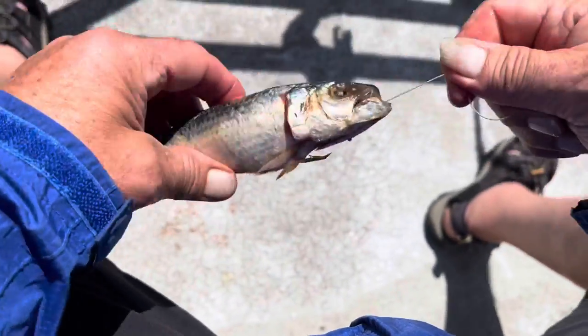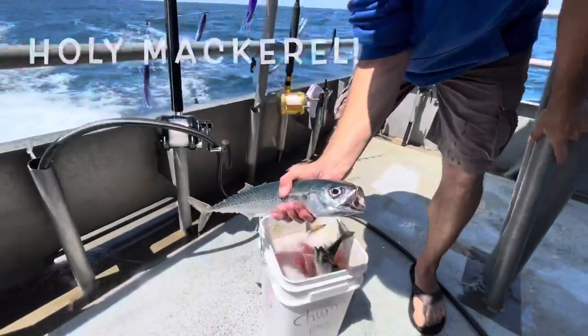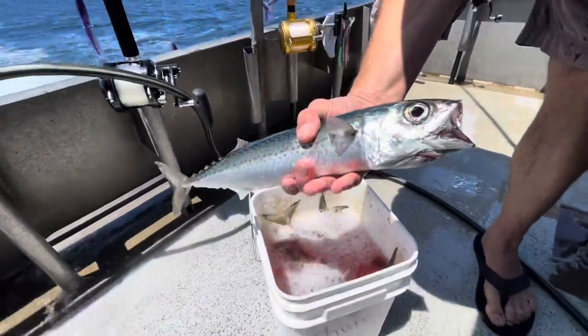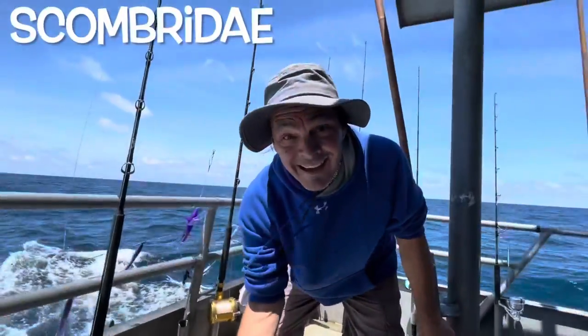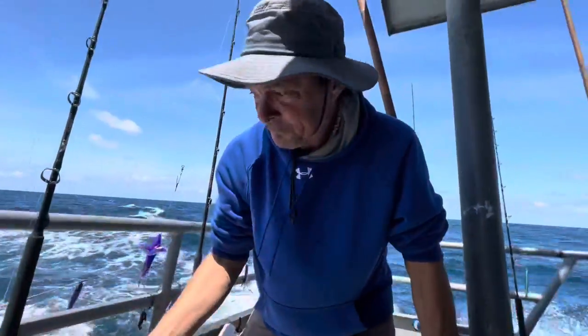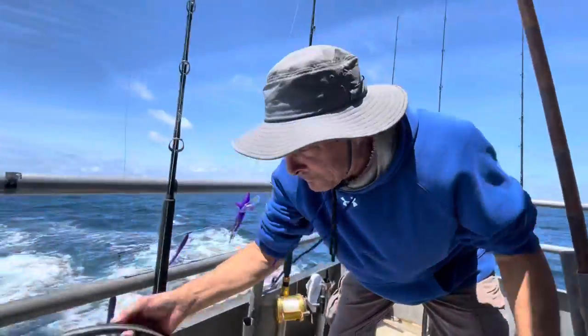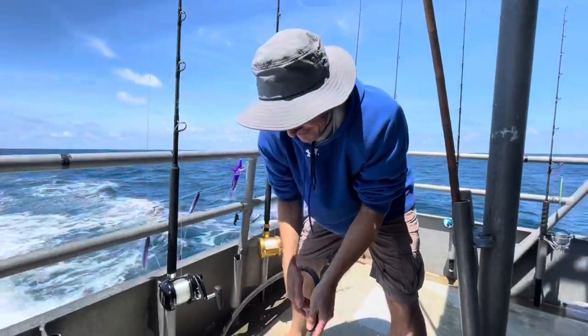Now, while most of us were off the starboard side drift fishing, some ingenious guys got some little chunks of fish and threw some double rigs out and got into some mackerel. Sweet. Yeah, nice mackerel. You just caught them. Wow. What'd you catch them on? Butterfish. You're kidding. Wow. That's amazing.